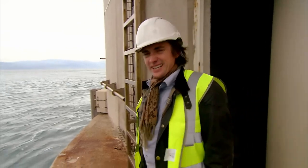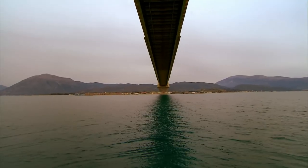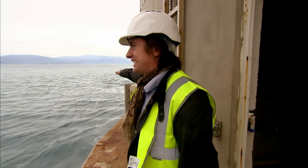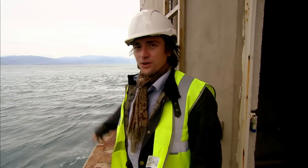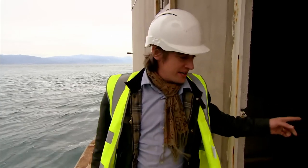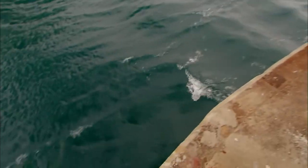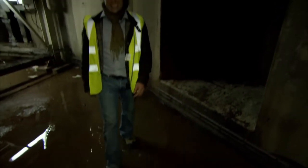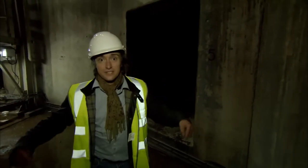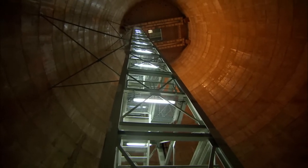Well, I've been climbing down ladders and stairs for what felt like weeks, and this is all I've done. Sea level. And there's a whole lot more yet to come, because this thing goes on and on and on. Down there. 33 flights of stairs later. This is it, then. Bottom of the sea. 65 metres above is the surface of the sea.